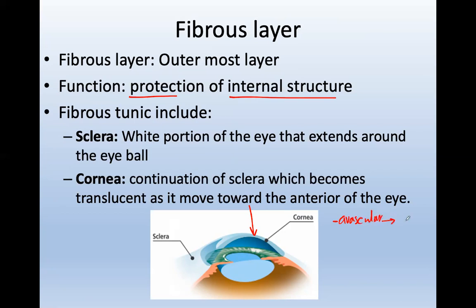Basically that means it has no blood vessels, which is a good thing, because imagine if you have blood vessels running right in front of the cornea, then you would always have lines running in front of your vision, causing blurriness. However, even though it has no blood vessels, it is highly innervated. And most of these nerves are pain receptors, which makes sense. Imagine you poke yourself in the eye, it hurts a lot. And the main reason is because you want to protect the internal structures of the eye.